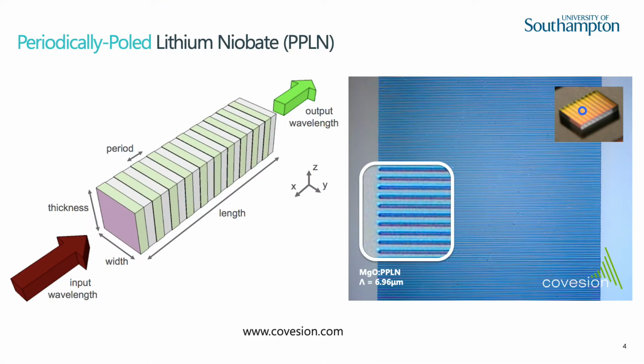Our particular technology of interest is periodically poled lithium niobate, or PPLN, a nonlinear optical crystal that's widely used in quantum technologies. We are interested in PPLN because it has a high second-order nonlinear coefficient that can be tailored for generation of light from blue to mid-IR wavelengths, providing tailored wavelength support for atom traps, paired photon sources, and upconversion imaging. The techniques for making and using PPLN are well known, and you can look these up on Covesion's website.